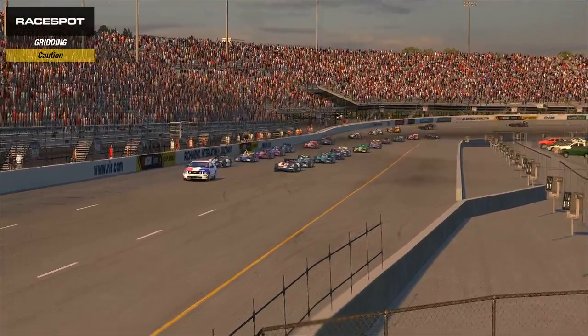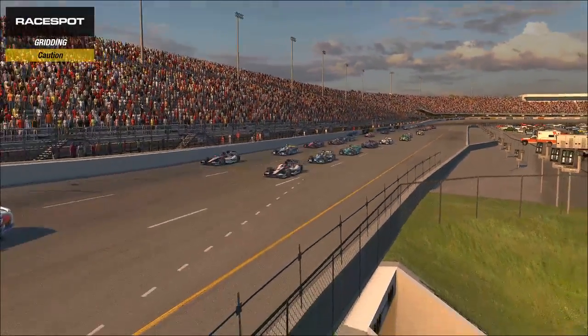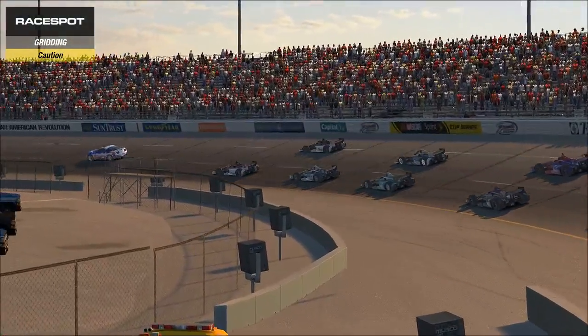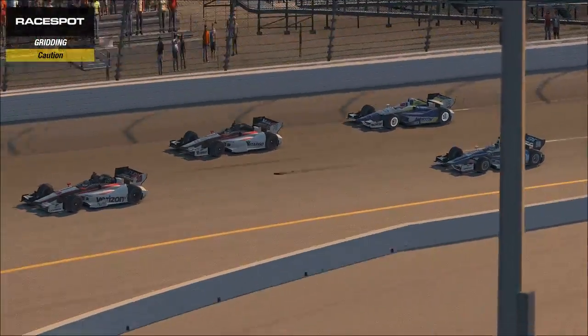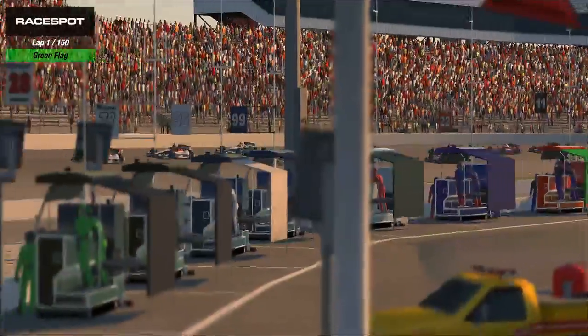150 laps around Richmond. These guys have got to be really on it all race long if they want the chance of getting themselves a good finish. Every lap counts here at Richmond. Pace cars in, and we go green here, Cisco. Green flag in the air here from Richmond, Virginia.